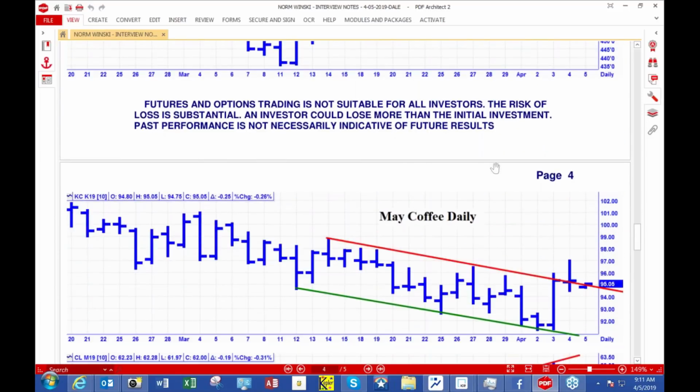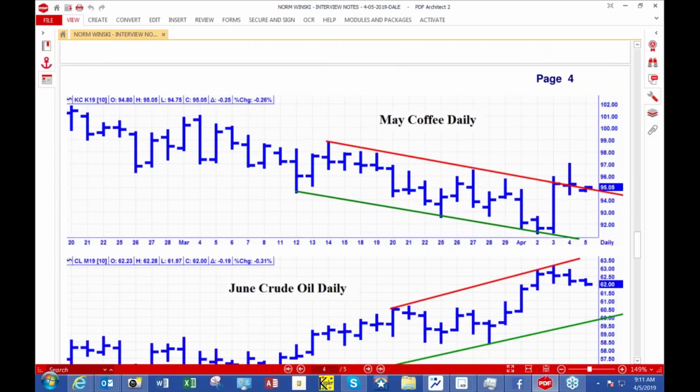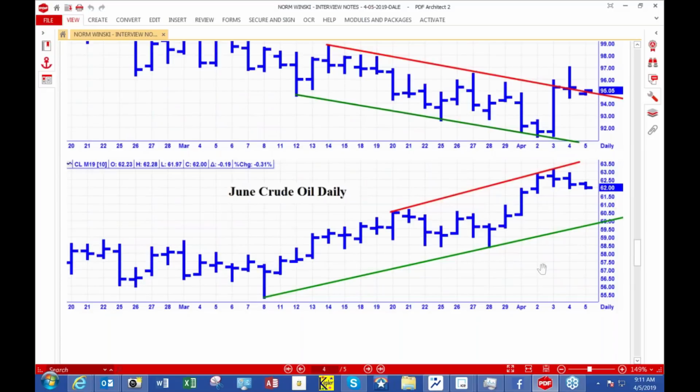All right, I mentioned coffee. We've got to take a look at coffee. Coffee's at a big fork in the road here. It's sticking one toe over the line. Is it going to break out to the upside? This coffee's been going down for months now, just kind of an erosion market, and it keeps going down, down, down. Now it looks like it might poke out over the channel here and possibly break out. If it rolls over and goes back down, it's probably headed back to the bottom of the channel again.